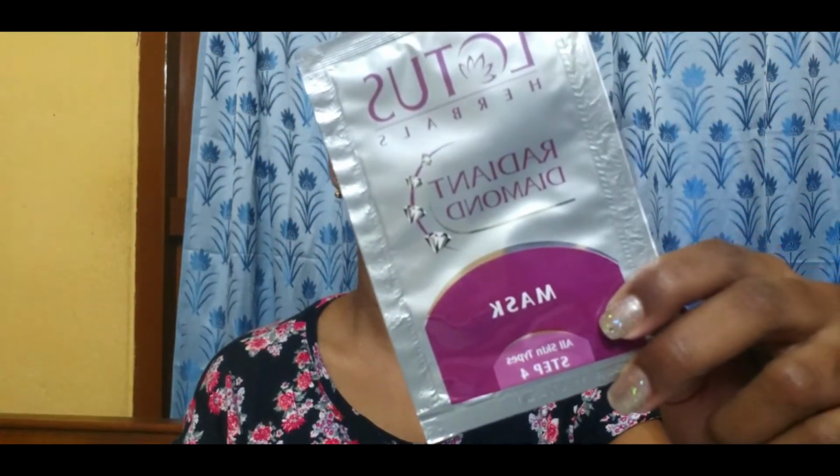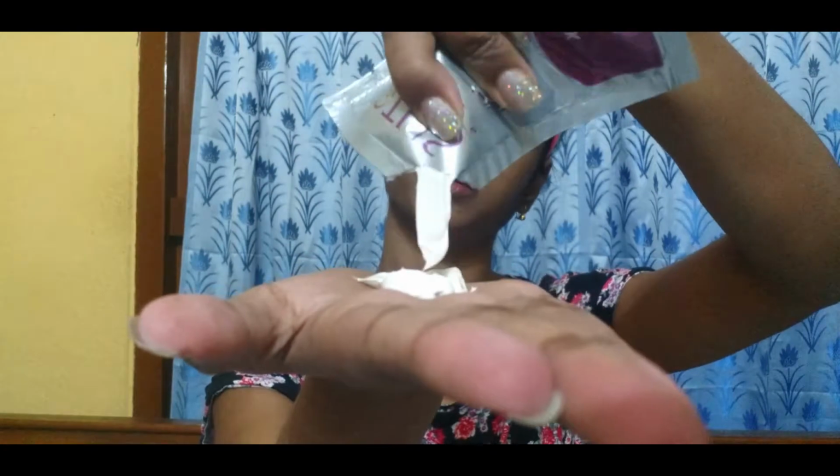So the fourth and the last step is this mask. So this is a wash off mask. So it is written that apply a generous amount of the mask on the face and neck. After the mask dries, rinse thoroughly or remove with moist cotton, pat dry. So okay, let's apply this. So guys, I have applied this face mask on my entire face and neck, and I have to keep this for about 10 to 15 minutes. So yeah, I will be back in just a few more minutes.